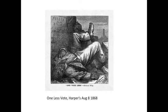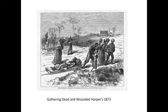And this one, I think, is interesting just because of the pictorial notion of it, right? That if there are so many that are about accumulating bodies, here's one that lets one stand right in its place. And then this is Gathering Dead and Wounded in 1873. I'm going to skip over these. When you look into 1876, I have weird ideas, which I'll skip over.